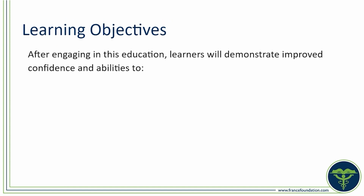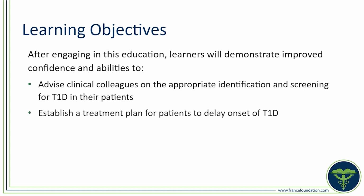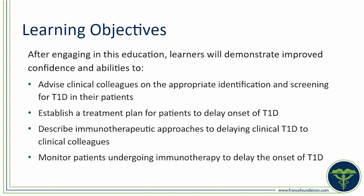After this education session today, we hope that you will have improved confidence and ability to advise clinical colleagues on how to identify and screen people for type 1 diabetes. We hope that you will be able to establish a treatment plan for patients to delay the onset of type 1 diabetes if they are eligible. We would like you to be able to describe other immunotherapeutic approaches that can delay the onset of clinical type 1 diabetes. And finally, we would like you to feel comfortable with taking care of or monitoring patients after they have undergone immunotherapy to delay the onset of type 1 diabetes.